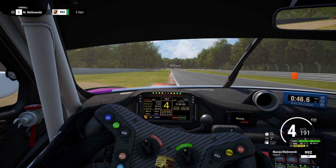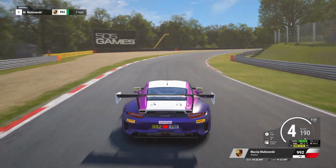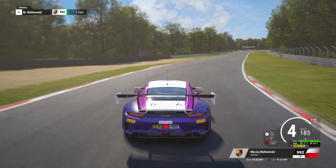Use all the curb on the outside, but again, there's no concrete. You can just go a little bit on the grass on the outside. It won't really matter. The key is going to be the speed in the middle of the corner.